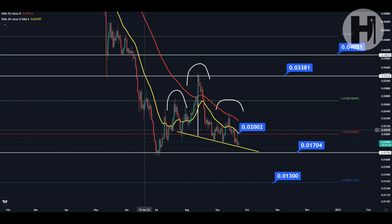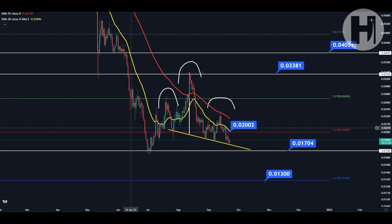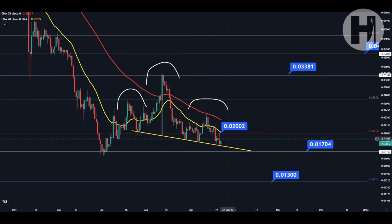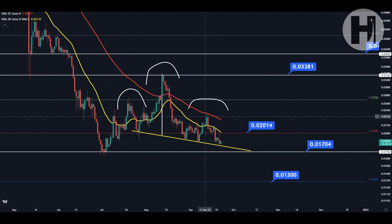I was talking about the Ethereum merge. I was talking about the CPI data or the inflation data, and I was talking about the FOMC meeting. All of those events turned out to be negative as I was predicting. I'm not saying I'm some sort of a wizard here. I just applied my logic to the charts and I was waiting for these buying opportunities.